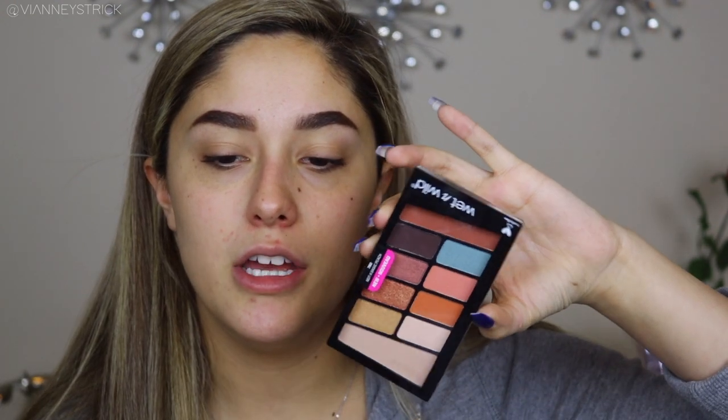So for today's eye look, which I still don't even know what I'm doing, I'm using this Wet n Wild new eyeshadow palette, and this is the one in Not a Basic Peach. I like this name. That was weird. I do have this one. I actually just purchased it, but I did a Valentine's Day video with it, so I didn't want to bore you guys. So if you want to see this palette in action, check out my Valentine's Day video. So we're going to be using this one today, which I haven't tried.